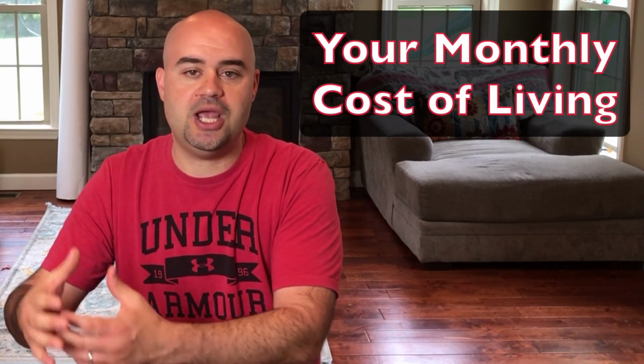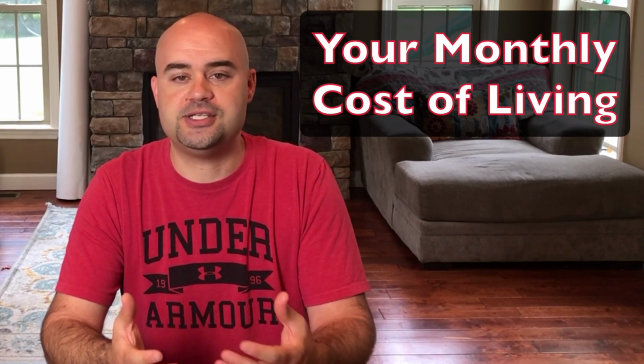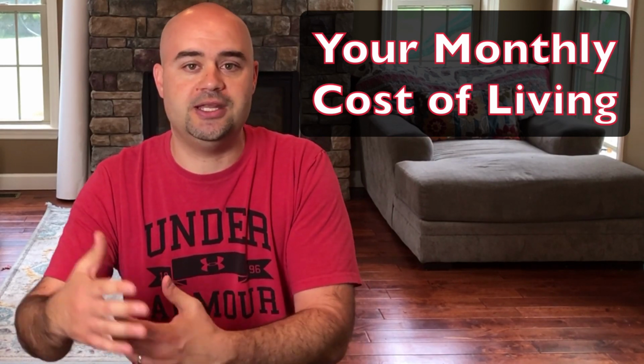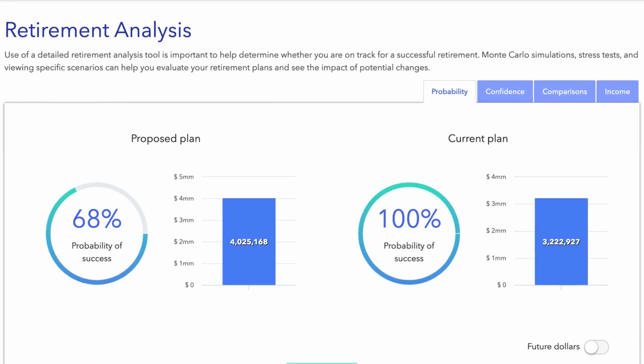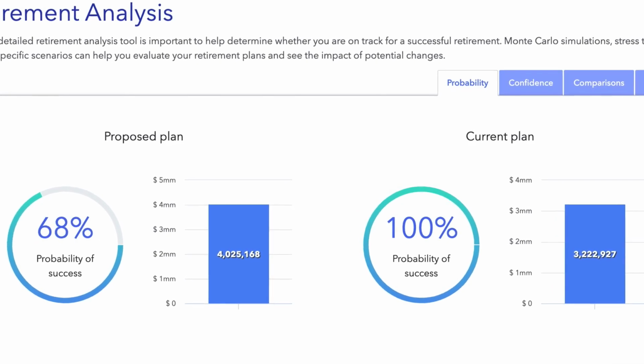All right, the first number that you need to track, which might be the most important number, is how much life costs you each and every month. How much money do you spend every month? And you'd be surprised how big of a difference this makes once you get into retirement. When I run financial plans for people, the probability of success is so drastically different for somebody who is spending $8,000 a month compared to somebody who's spending $5,000 a month. So it makes a big difference, and you need to know your numbers.